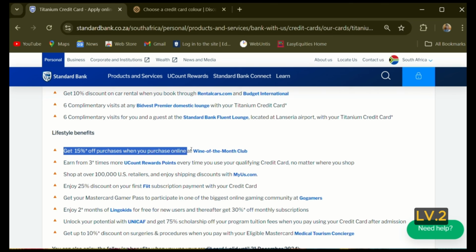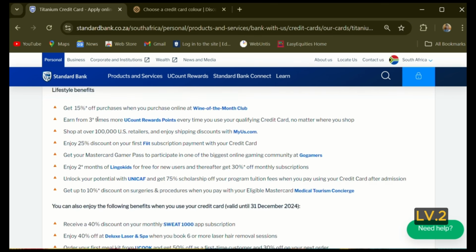15% off on your purchases when you purchase online on the Wine of the Month Club. You get 3 times more UCount rewards points every time you use your qualifying credit card, no matter where you shop. Here's an added lifestyle benefit. You can shop at over 100,000 US retailers and enjoy shipping discounts with myus.com, which is actually a well-known retailer there. You can enjoy 25% discounts on your first Fit subscription payment.